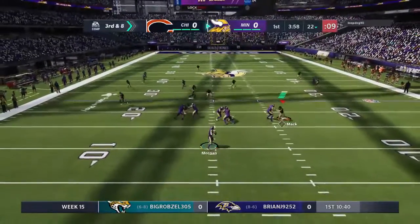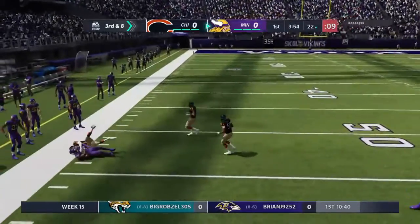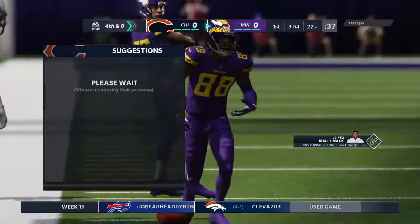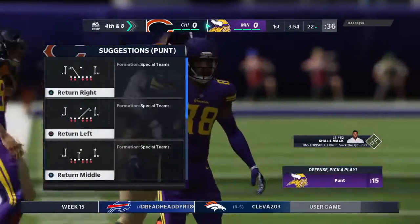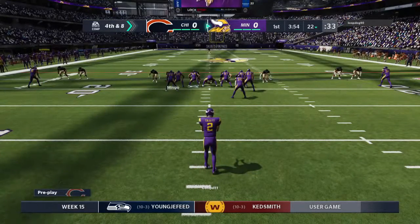From the gun, it's Morgan. And that will be incomplete. Brandon, we saw these defenders flying to the football in their win last week, and nothing has changed. They're still moving around quickly and forcing incompletions.